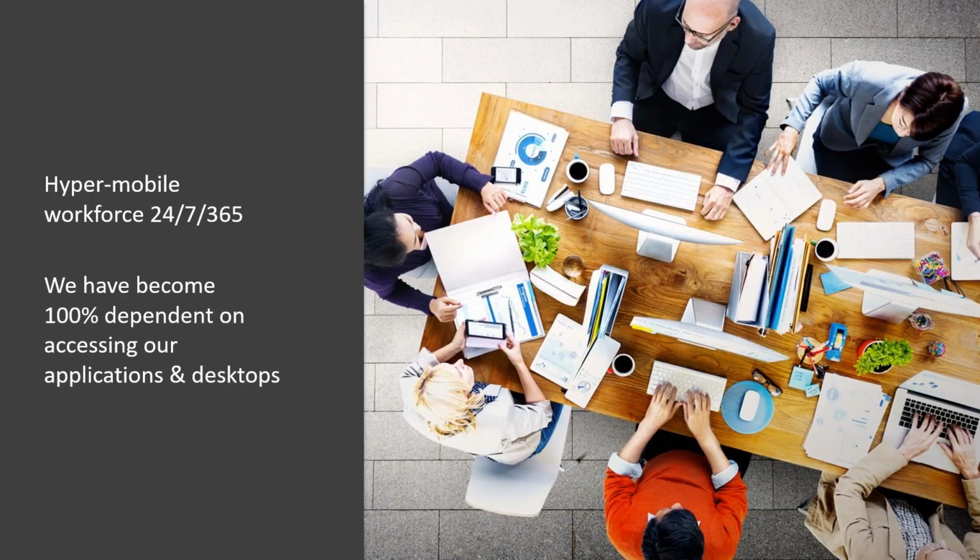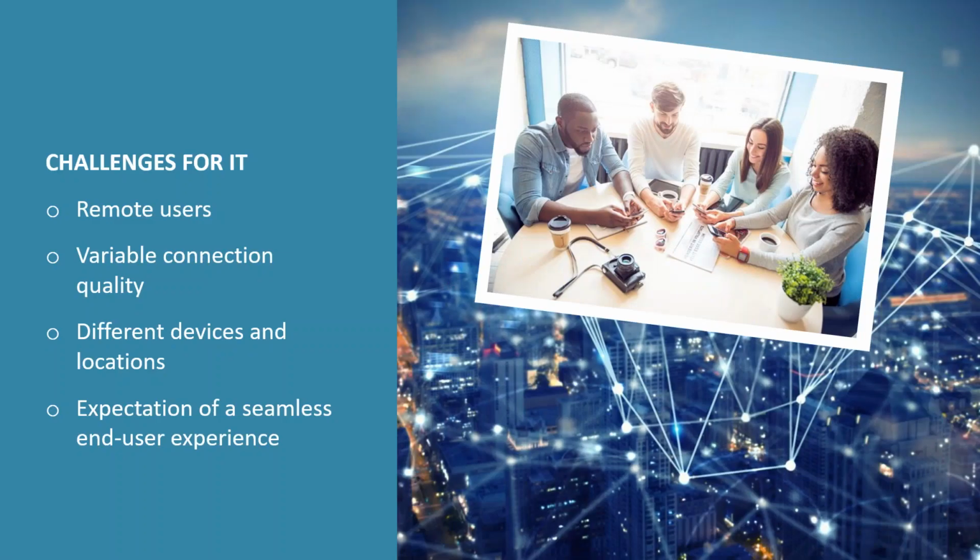Today, we're here to talk about the challenges that present themselves when IT teams are trying to manage hypermobile workforces. Now, remote workers and hypermobile workforces present a lot of business and personal flexibility. However, the challenge becomes giving the remote workers access seamlessly to applications and desktops. And so some of the challenges that we'll talk about today, managing remote workers and users, is that they're using variable connection quality. They have different devices, they're working from different locations, and all the while, they expect seamless end user experience as if they're in the actual building.